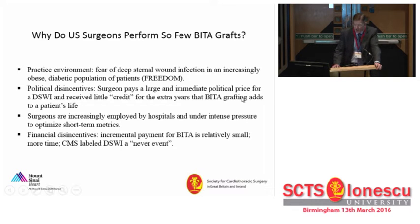Surgeons are increasingly employed by hospitals and are under intensive pressure to optimize their short-term metrics of quality. And there are actually financial disincentives. The Center for Medicare Services in the United States of America has labeled the deep sternal wound infection a never event. It should never happen, implying that if it ever happens, it's someone's fault, and the government's not going to pay for it. So the readmission for deep sternal wound infection in the United States of America is gratis. The hospital and surgeon eat the cost of care. There is no reimbursement. Now, if that surgeon is employed by the hospital, they literally count the number of deep sternal wound infections that come back. So these are a powerful disincentive to perform double mammary grafting.